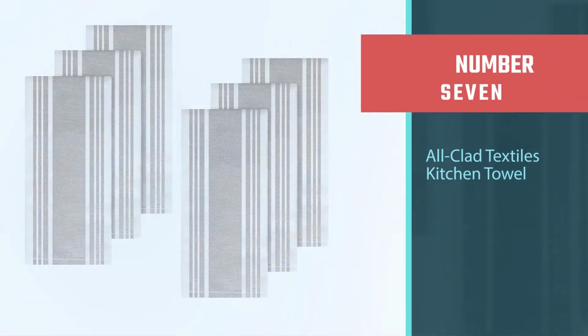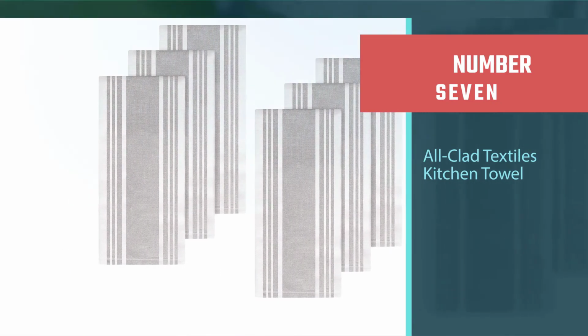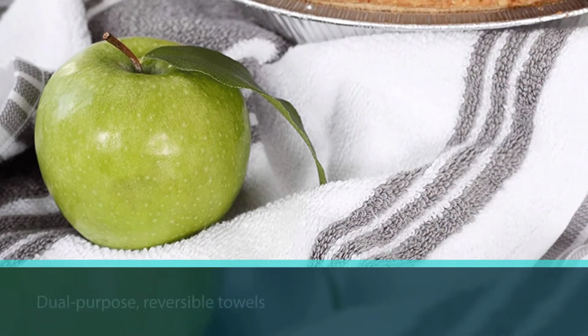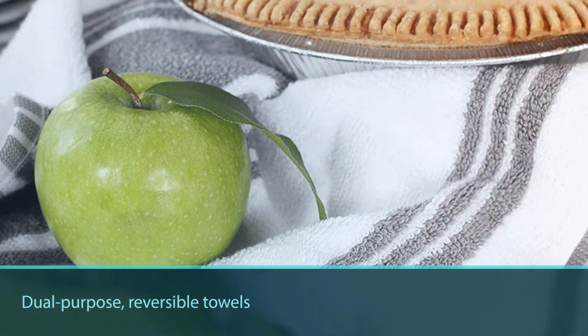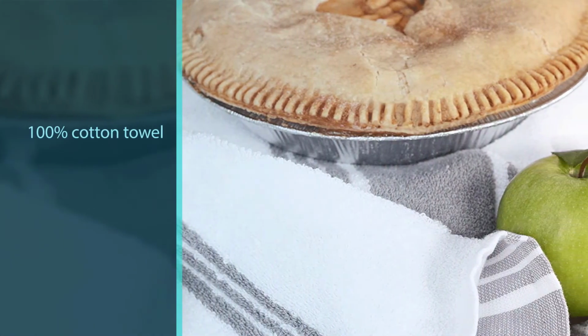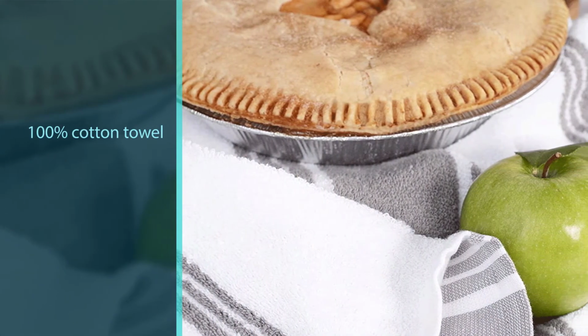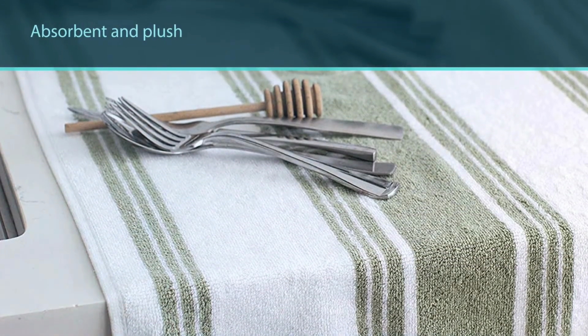Number 7. All-Clad Textiles Kitchen Towel. With this All-Clad towel, it's like you're getting 2 towels for the price of one. These are two-sided with terry cloth on one side and a flat weave on the other. Reviewers say the terry cloth side is excellent at absorbing water and dries dishes well, while the flat side is perfect to wipe down glasses with a lint-free finish.